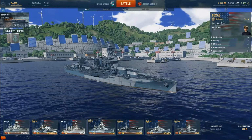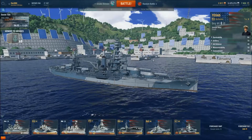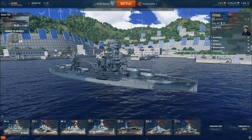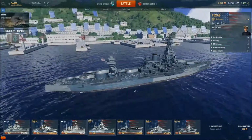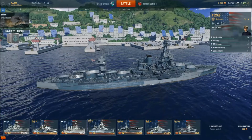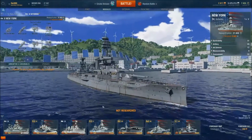Now, like I said, this is a New York-class battleship. It is the second New York-class dreadnought, the second of its kind, and I think second and final, I believe. And the thing is, there are New York-class dreadnoughts, and I'm about to get one as well, as you can see.